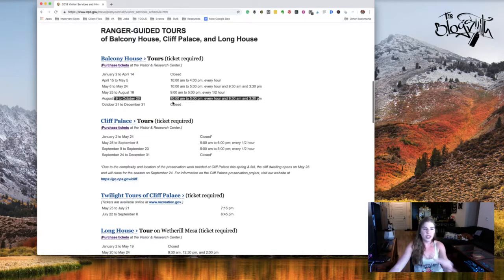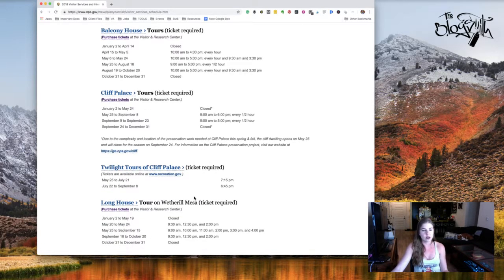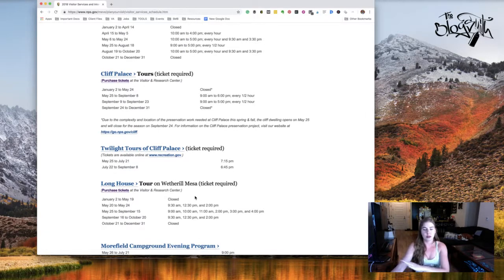So, and you can also see here, it tells you for which tours a ticket is required. Here's the other usability issue that I want to mention about this place, an in-person usability issue.